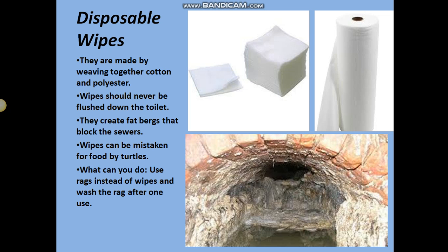Wet wipes are usually made by weaving together cotton and polyester. Adding polyester makes the wipe stronger, but it means the wipes are not fully biodegradable. Wet wipes are of particular concern due to the sheer number of them that are flushed down the toilet. A lot of people think that flushing wet wipes is no different than flushing toilet paper, but the truth is that wipes should never be flushed down the toilet. Not only does it result in tons of extra plastic waste entering the ocean, but wet wipes are also the number one reason that drains and sewers become blocked.